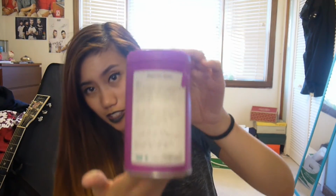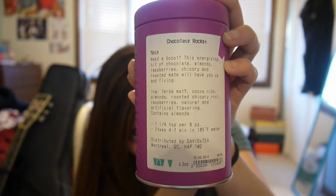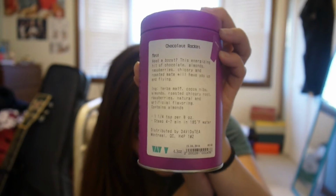So this one is actually empty. I need to refill it because you can refill the tins. This is Chocolate Rocket. I don't know if it's focused, but Chocolate Rocket. I use it as a coffee substitute. It's a mate tea. It says, need a boost? This energizing hint of chocolate, almonds, raspberries, chicory, and roasted mate will have you up and flying. So I use this as a coffee substitute.